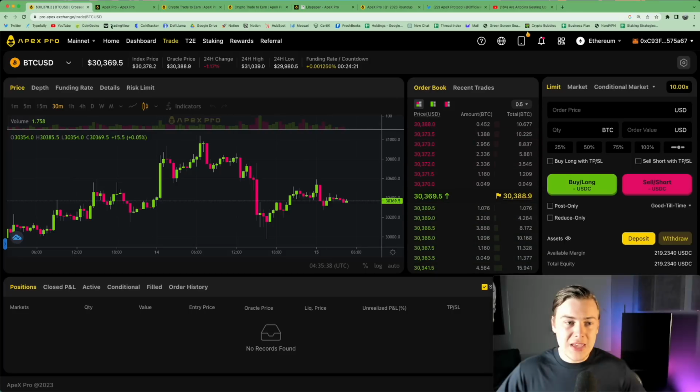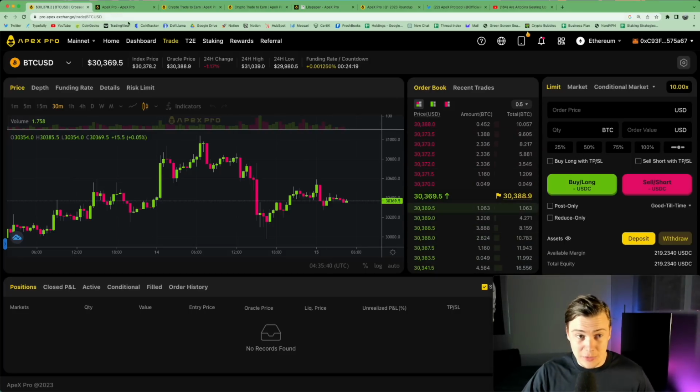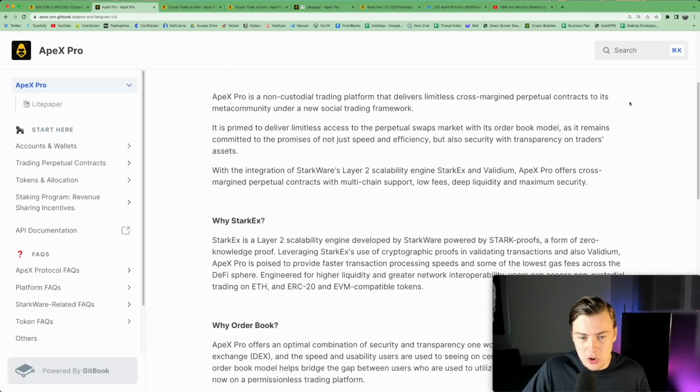So before we get into how to actually trade on the platform, the first thing I wanted to do is point out a couple key differences on 𝗖𝗵𝗲. Now, there's two major differences between 𝗖𝗵𝗲 and other DEXs. The first thing is that it's powered by Starkware's Layer 2 scalability engine, StarkX. This allows you to trade with multi-chain support, low fees, deep liquidity, and maximum security.